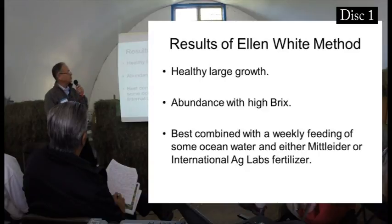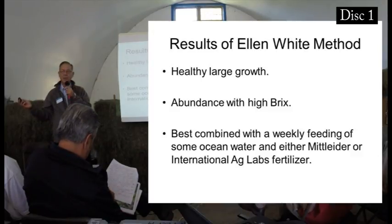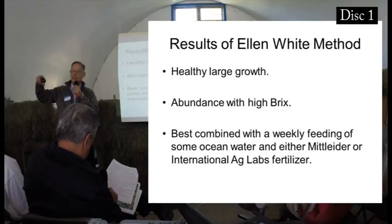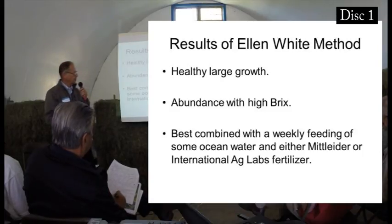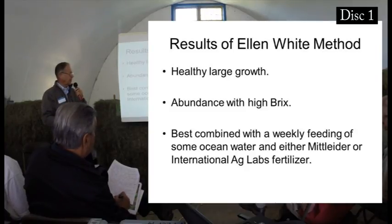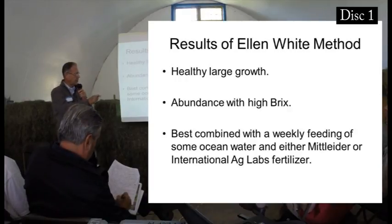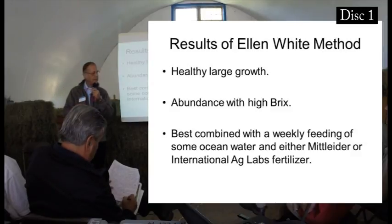It just works. So the results of the Ellen White method: healthy, large growth, abundance with high Brix. It's best combined with a weekly feeding of some ocean water. Now, if we do this weekly, we need to change those percentages or that formula in your handout, because that's for a monthly feeding. Okay, and we can take out the mint lighter. We don't do that anymore, but we do use the International Ag Labs. We want to test the soil. We want to put the right things back in there.